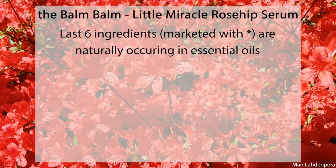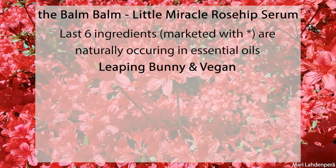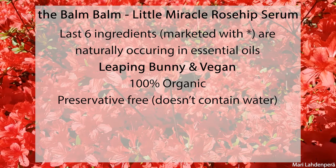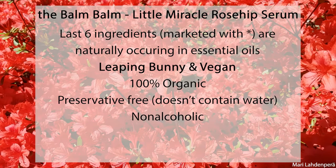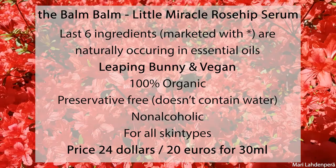The last six ingredients are naturally occurring in essential oils. The product has the Leaping Bunny certificate and it's vegan, 100% organic, and preservative-free because the product doesn't contain any water. It's non-alcoholic, and for all skin types. The price for this product is $24, so that is 20 euros for 30 milliliters.